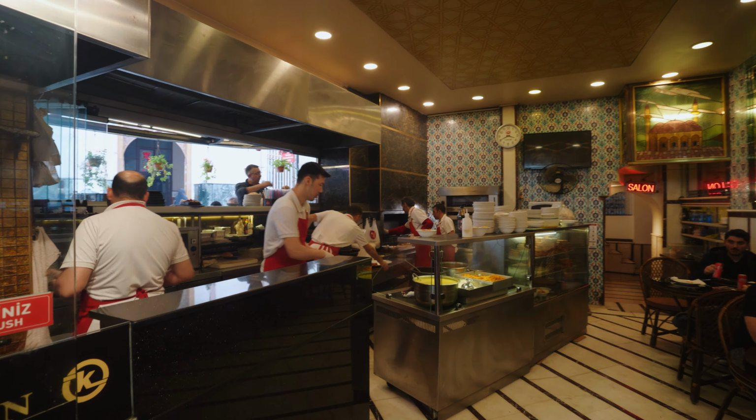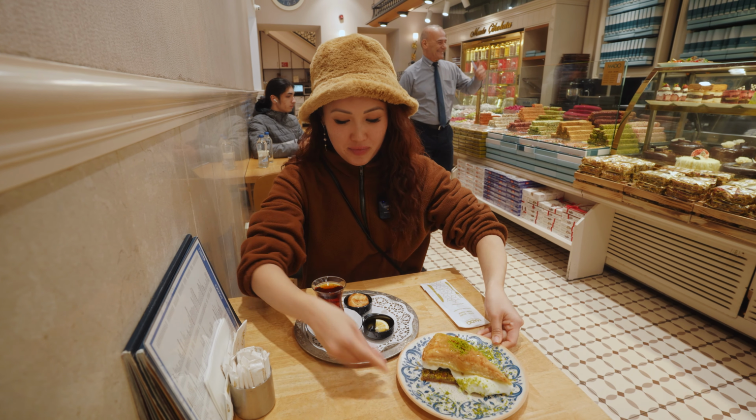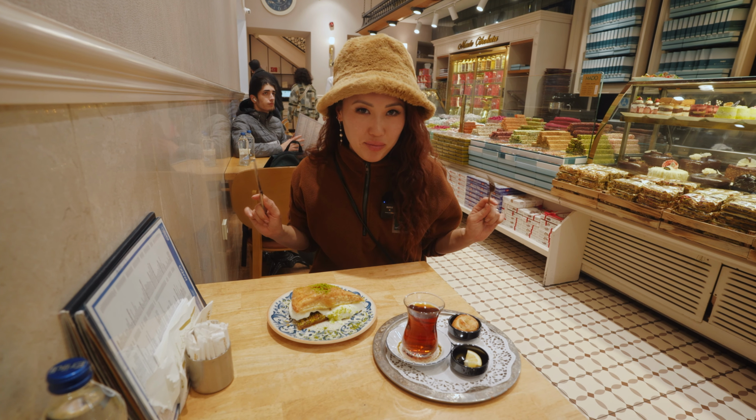Baklava burger, everyone. Ice cream is melting. Super excited to try it out. Sweetness on top of sweetness. And some Turkish tea, some cute little baby pastry next to it. Time for some baklava burger.